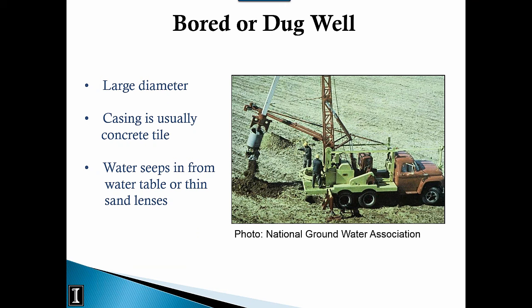And so, ironically, this is in a bean field. Looks like bean stubble to me, and that seems like one of the worst places you could put a shallow well, is where you're putting chemicals on for crop production.